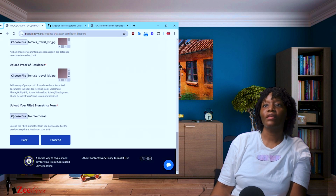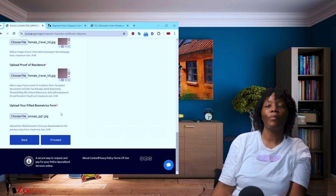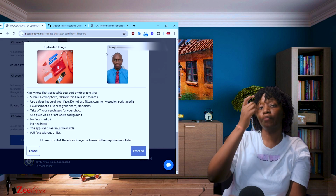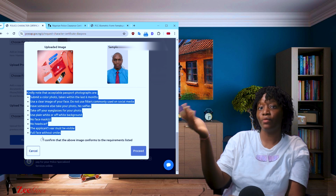And then for the country you are in, upload proof of residence. So what they will take from you: your tax documents, your tax receipts, bank statements, your phone bill, your power bill, your school admission documents, your employment or school ID, your visa of the country you're currently staying at, and whatnot. And then also upload the biometrics form, which is why I said earlier on, make sure you have done the form bit before you go on to complete the entire process, because without that you can't really move forward.